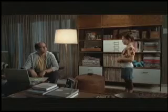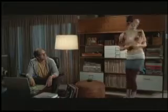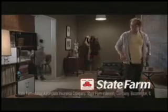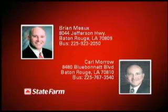So, Dad, can I borrow the car? Where are you going? Just to the movies. They grow up fast. Thanks, Dad. State Farm's Steer Clear program helps them learn safety. You get lower rates. When you're there, State Farm is there. Where are you going? Work. State Farm agents Brian Moe in Baton Rouge and Carl Morrow in Baton Rouge are there for you. Call to start planning today.